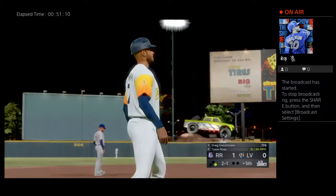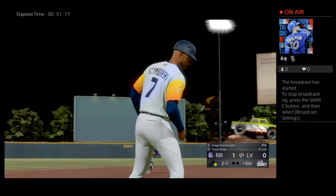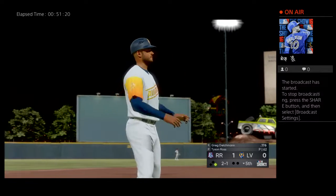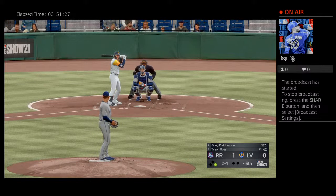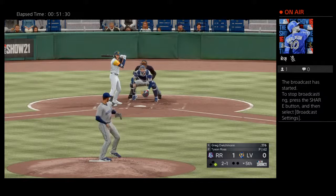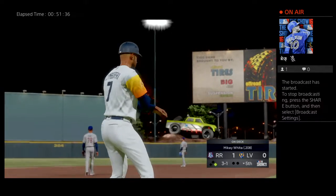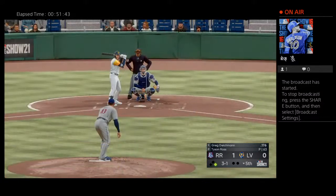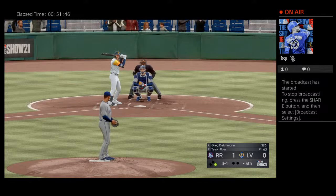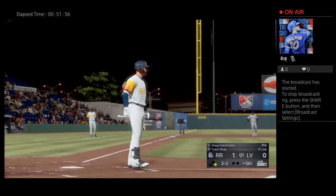And this one runs a little too far in, ball two. The 2-1. No. 3 balls, 1 strike. Turned on that one and crushed it. Just pulled it a little foul.